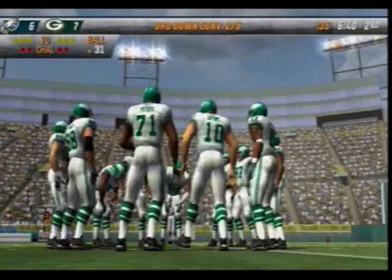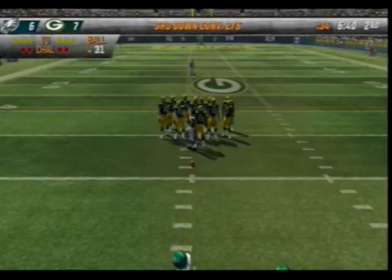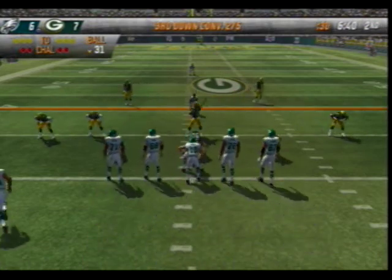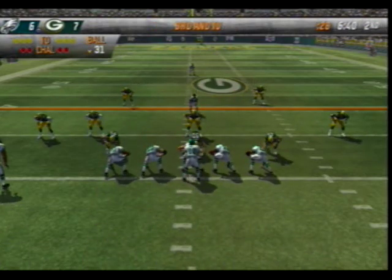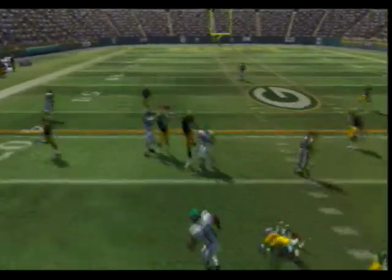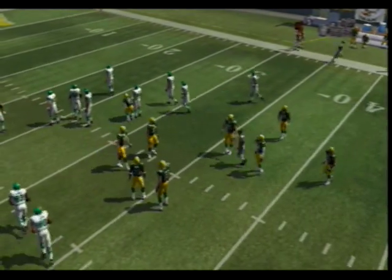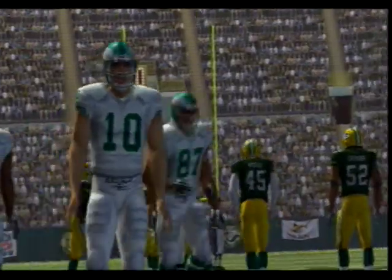Third and 10. Ball on the 31-yard line. Watch the ball be snapped. The Packers come out in the quarter defense. Here they come. Nearly intercepted. Two tipped passes in a row. The intended receiver on the play.